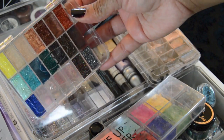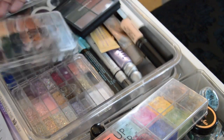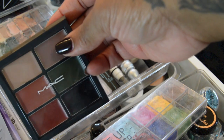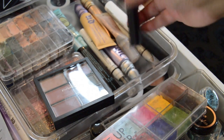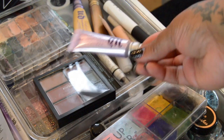And you guys, the glitter, it does hold very well in there. So it's awesome containers for that. And they do not dry out your paint pot. So it's a very good deal. And that is, what is it? A MAC eyeshadow palette, a cream eyeshadow palette.